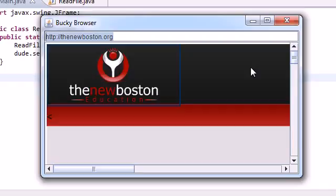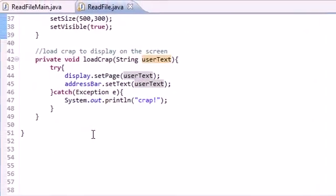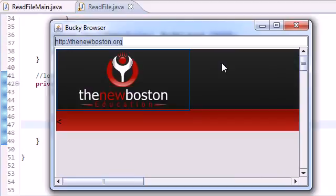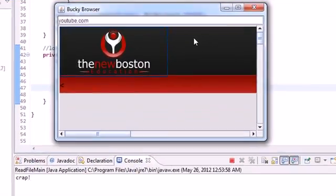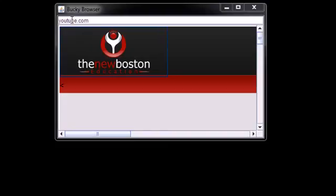So the last thing I want to show you guys before I let you go is, remember in this try catch statement I said, if you don't enter a valid URL, then what it's going to do is just print out crap in your little console here. Let me go ahead and show you guys right now. If you don't even include the full URL and you just try to go to something like youtube.com and press enter, you see how it didn't go to youtube.com and instead it outputted crap right there? That's what I was talking about when I said if you don't enter the full URL, which is the URL with the http and all that, that's what's going to happen.